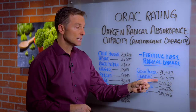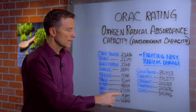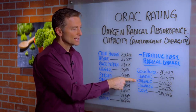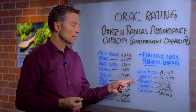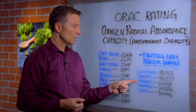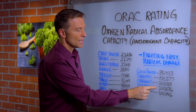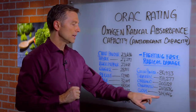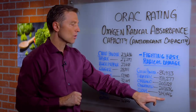Turmeric, 159,000. Oregano is 200,000, which is really good for an antibacterial, antifungus. It does create a little bit of a detox on some people, and that's why I recommend grapefruit seed extract instead, but this is a really good antimicrobial. Cinnamon, which is also really good for diabetes and blood sugars, 267,000. Clove at 314,000. This has the highest ORAC value.